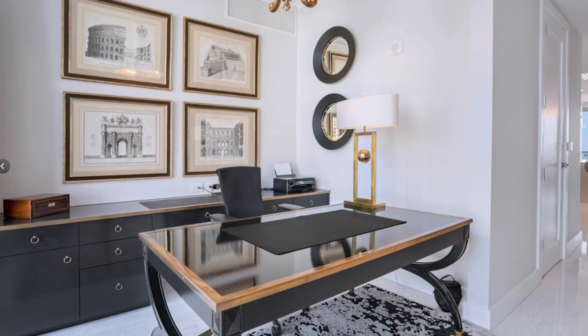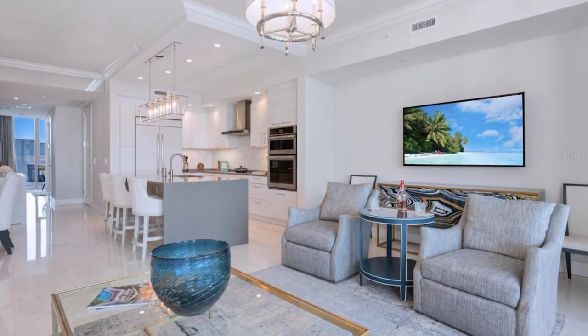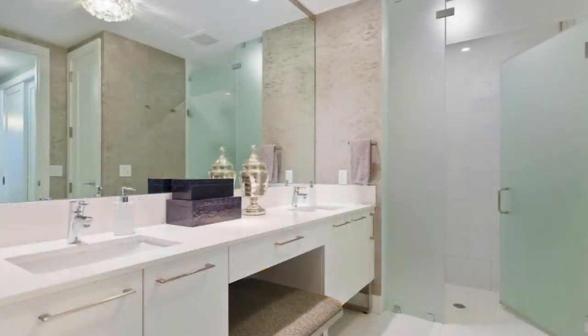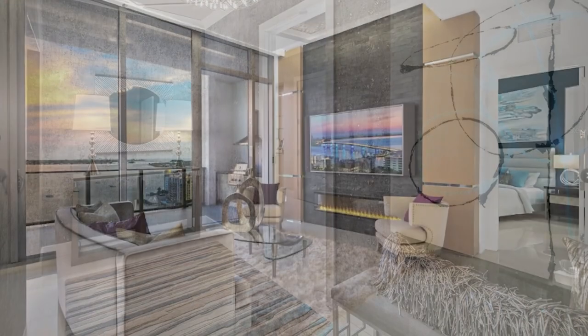These all have private elevators that open up into your unit, expansive terraces, gourmet kitchen features with high-end appliances, and induction cooktops. If desired, you're going to have large quartz waterfall islands in many units. Really modern aesthetic, like a lot of the new buildings.